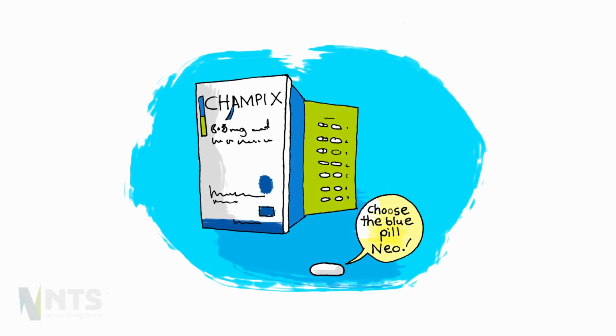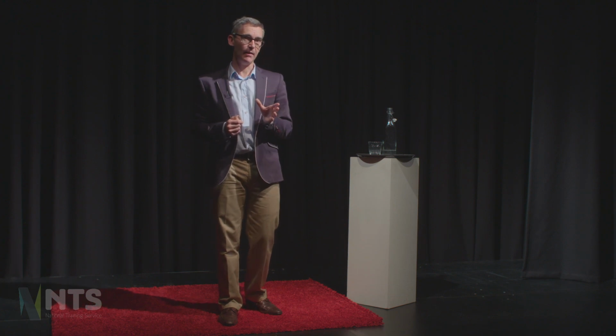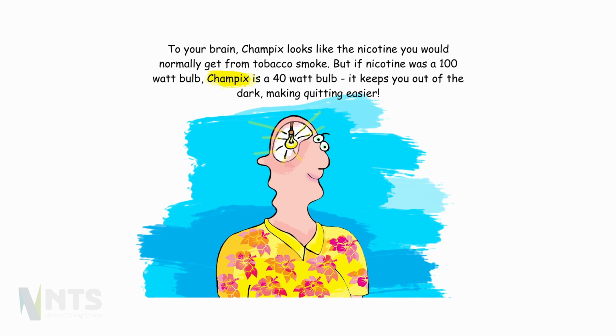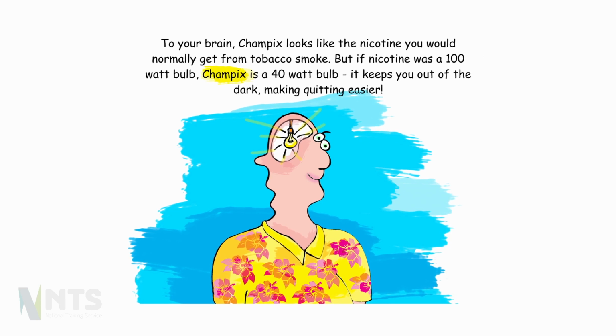The third prescribed medicine is varenicline, or Champix. Now, varenicline was designed especially for smoking cessation. To the brain, varenicline looks a little bit like nicotine, but it's not quite the same. If I can put it in this way, to the brain, nicotine would be a 100-watt light bulb, lighting up the brain. Varenicline is probably a 40-watt light bulb. It's enough to keep your brain out of the dark, but it's nothing like smoking.